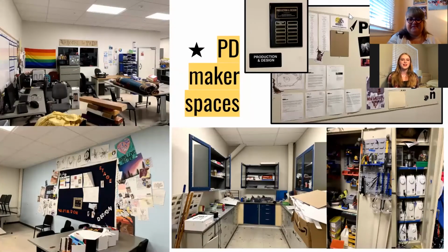And speaking of production and design, this is our PD space. There's lots of different areas of this room, all meant for different purposes. Like if you're in a drawing class or in the safe, there's lots of costumes and props to work on. I've been in there many times and there's always something new. And then there's in the L, which is the middle bottom picture, there's lots and lots of art supplies for students to use.